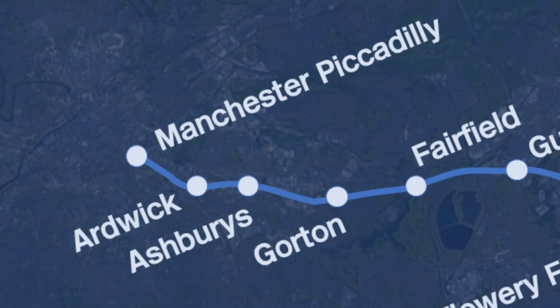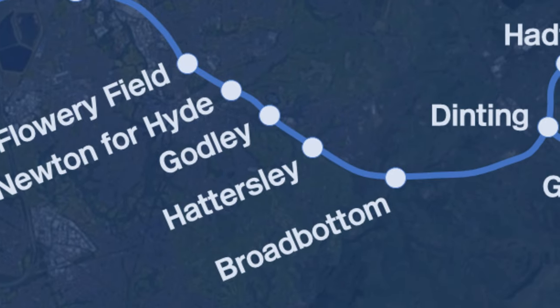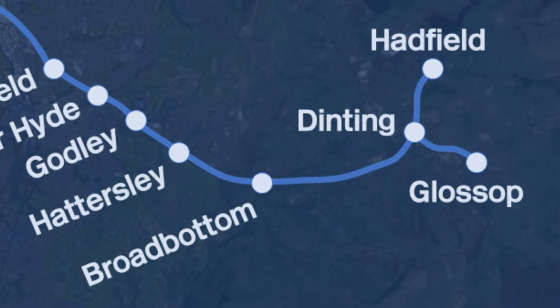But to be honest though, visiting every station on the Glossop line between Manchester Piccadilly, Glossop and Hadfield has really been very entertaining and very interesting and enjoyable. But I'm going to pop the playlist for the series right here.